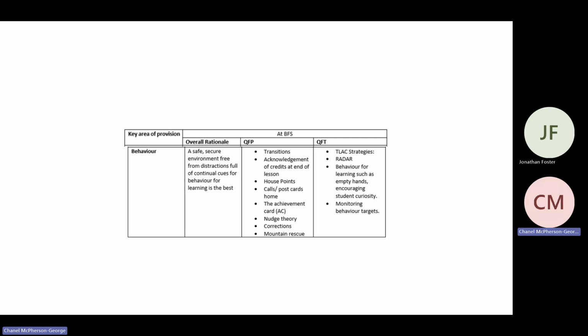So we use things such as our Success Mountain, which is basically our behaviour system to support pupils, and we use some of the quality first teaching instructions, such as directing attention, so having empty hands or encouraging student curiosity, but praising that within lessons, and monitoring behaviour targets regularly, as shown through the achievement card.